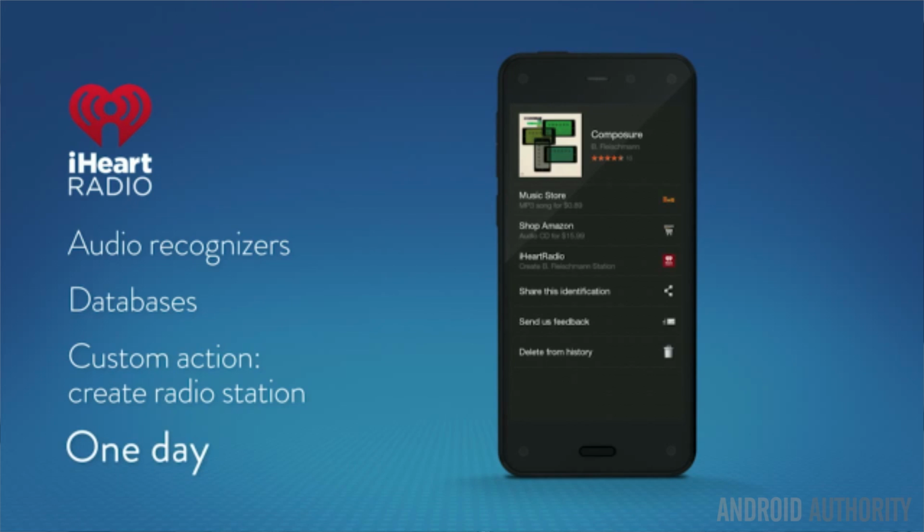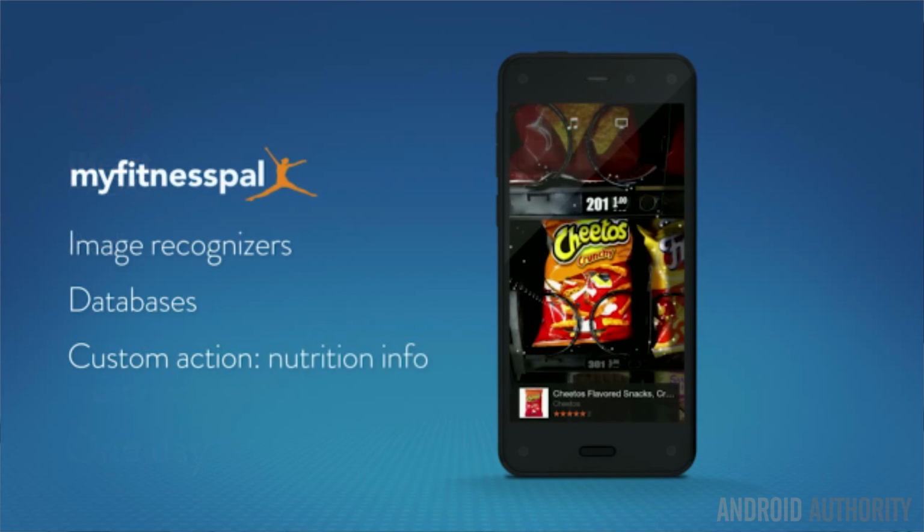But it's also a feature that might prove really useful even if you're not a Prime member or you don't really use Amazon too much, because all of these other developers are going to create actions for it that you could still use outside of the Amazon ecosystem. I think that's the part that's really exciting about Firefly, and I'm interested to see what particular companies create actions out of this function in order to really open up what it can do.